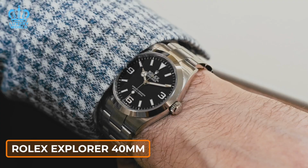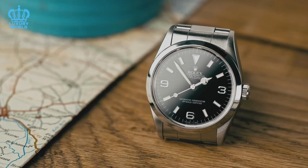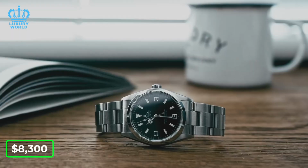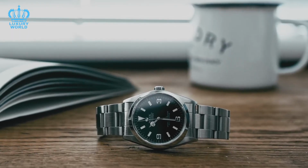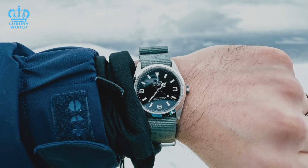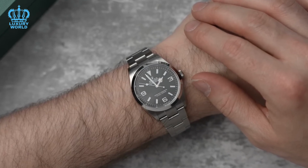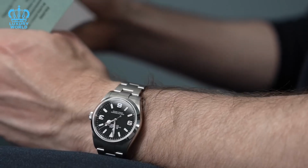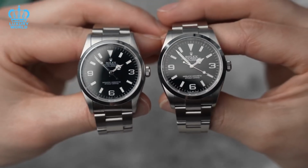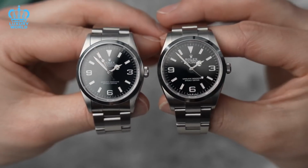Let us discuss the Rolex Explorer series, starting with the 40mm model. It is quite popular and currently priced at $8,300. However, if you are considering buying one to sell later at a profit, you might want to think again. The resale value is not looking promising, and it could even drop below retail shortly. So, unless you are about to purchase one that you have already ordered, it might not be the best option for a quick flip. This story is similar to the 36mm version. Keep an eye on it, as its price might also fall below retail soon.